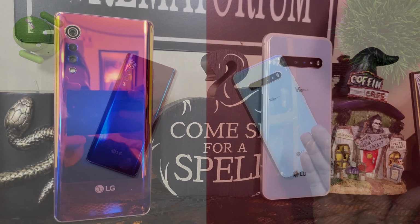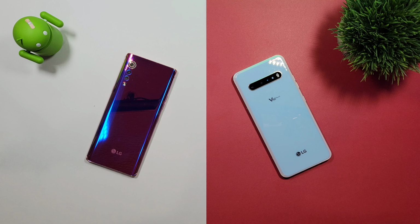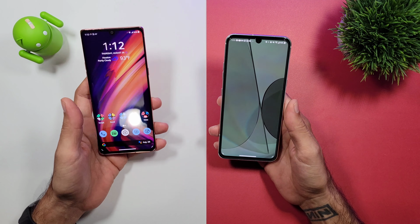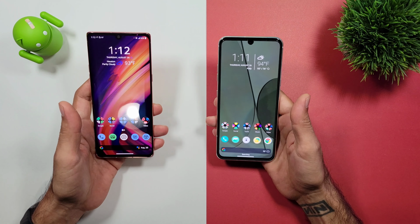You got the V60 being LG's last great flagship device, and you got the LG Velvet, first of its kind, last of its kind, taking over the G series, but sadly there is no more. So we're going to go over the specs of both of these devices and let you guys determine which one you like the best. So let's go ahead and jump down and get started.